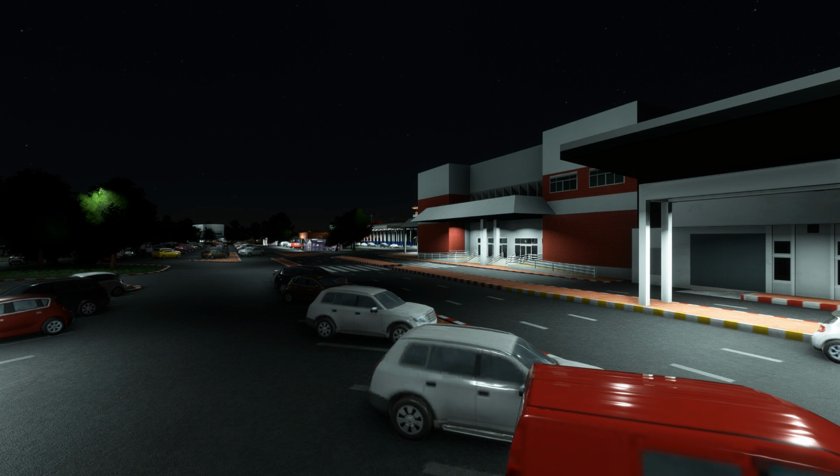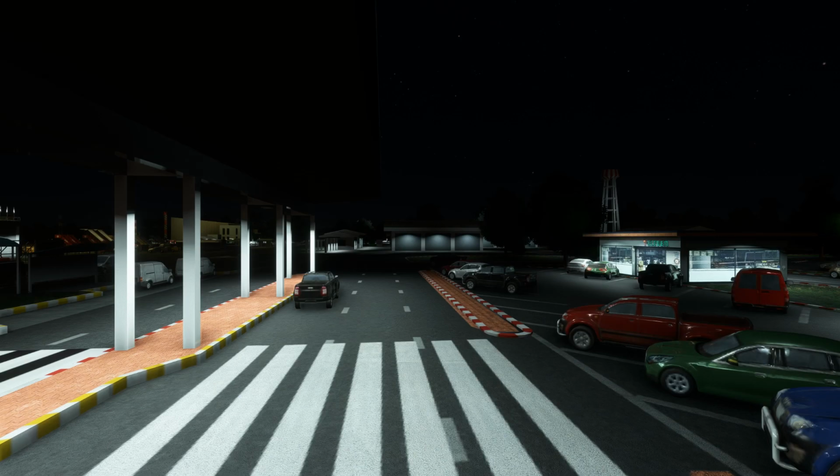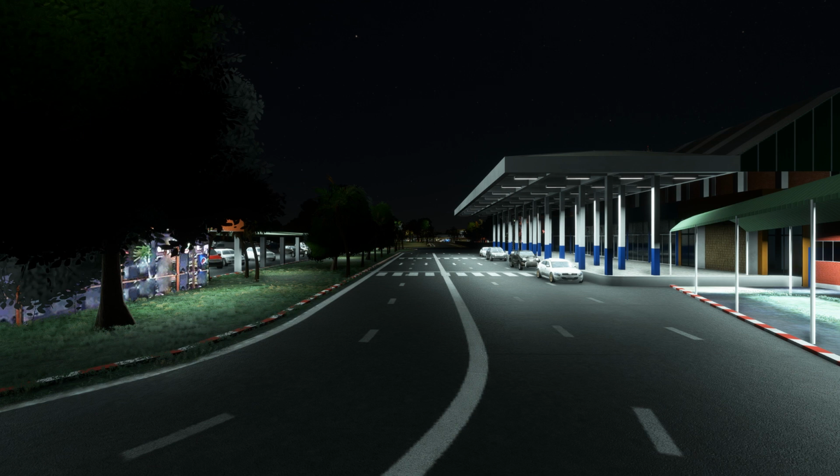So a couple of shots landside for you. I mean, this is a nice idea, but these really could do with being at a much higher resolution even, to make them look better. And the same is true of this here. And here we are, landside of the terminal.